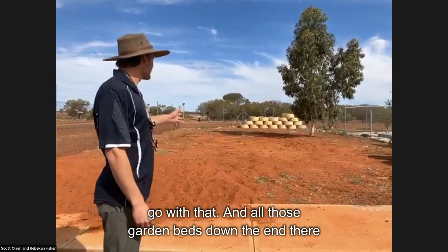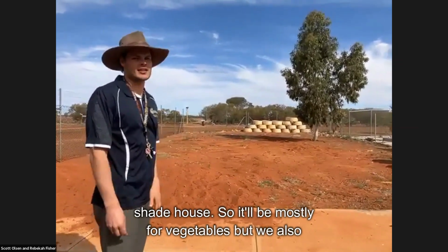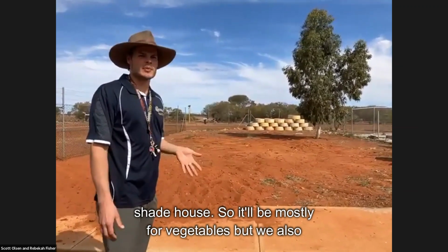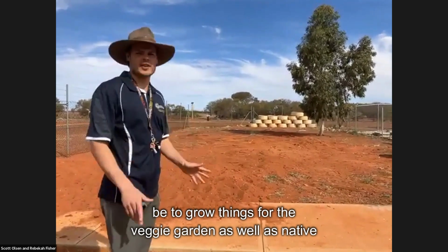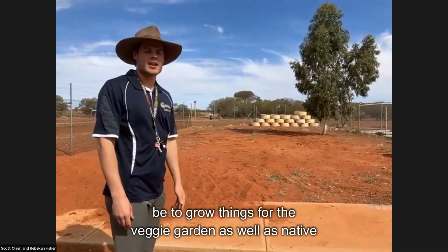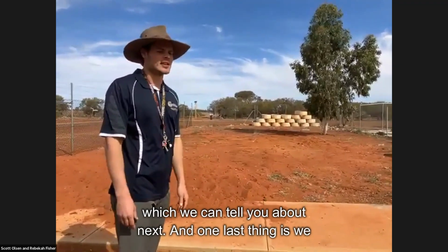And all those garden beds down the end there that we've stacked up, they're going to be lined up inside the shade house. So it'll be mostly for vegetables, but we also want to have a propagation space there as well. And that'll be to grow things for the veggie garden, as well as native plants and bush foods that we've been collecting seeds for, which we can tell you about next.